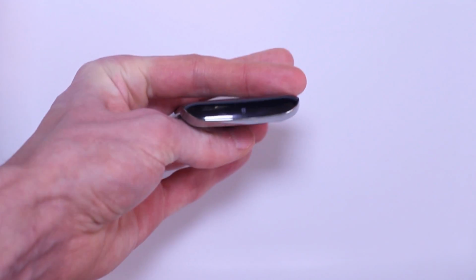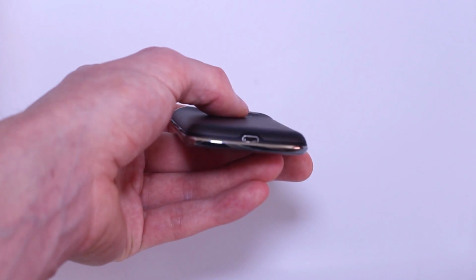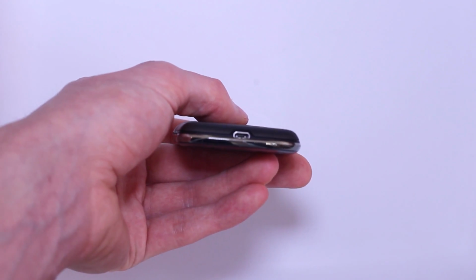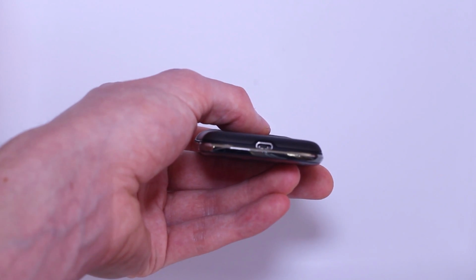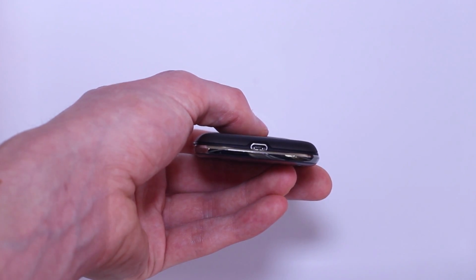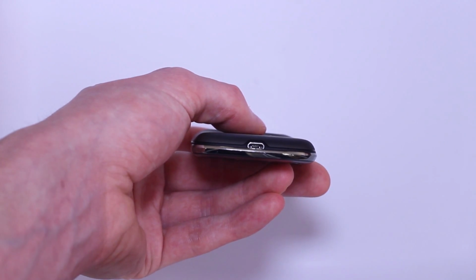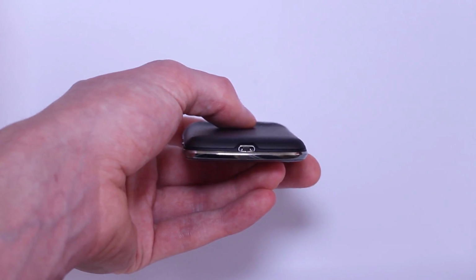Up top, we've got the single lock key, and down below we've got the micro USB slot. I'm still not a huge fan of the bottom slot there. It makes sense for docks, but I find that when it's at my desk, it means that I've got wires coming around in front of me, or I've got to spin the phone around, so just slightly awkward.